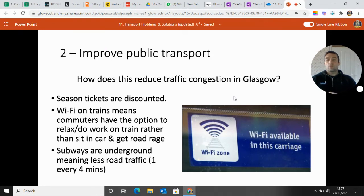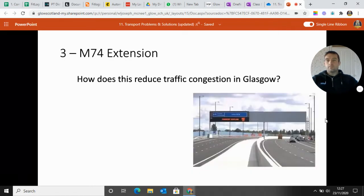And subways are underground, and they come very, very frequently. So actually, you don't need to be standing waiting for long, particularly on cold winter nights.